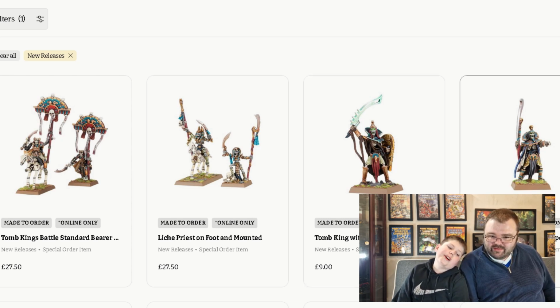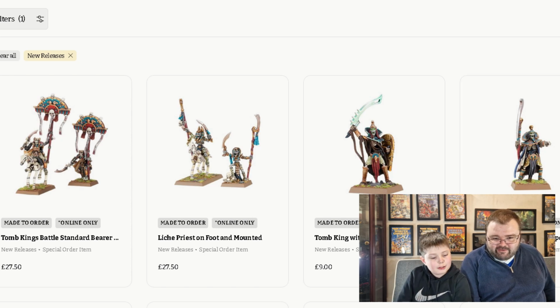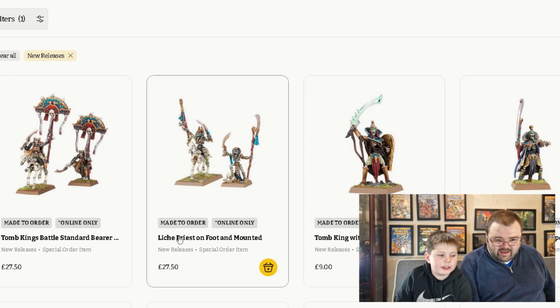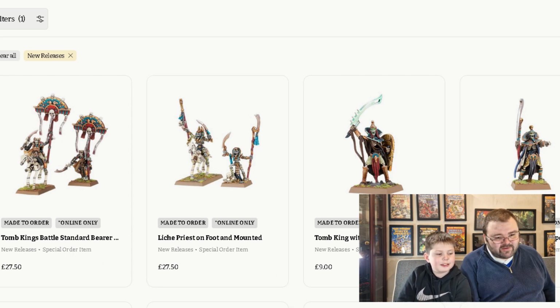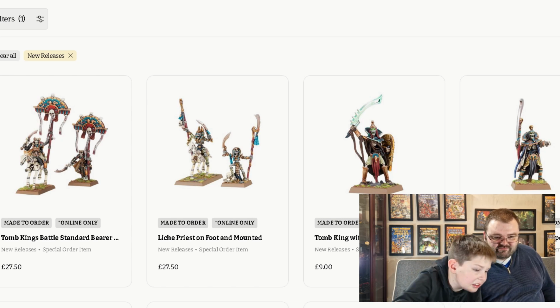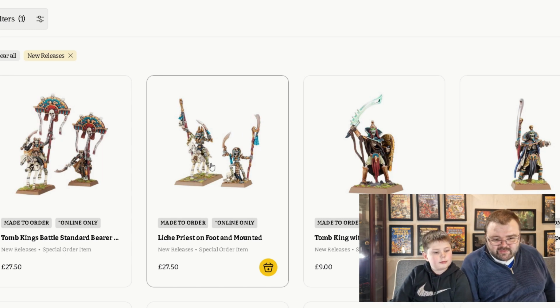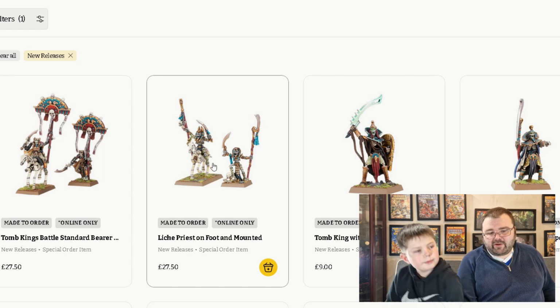Not really. On the plus side, the character models aren't like 25 quid like they are in AoS. They are really small. 9 quid. But how was that 27 quid? He's got a horse on him. It's a skeleton horsey. Well, it's all right though. I think I won't be going for them myself.